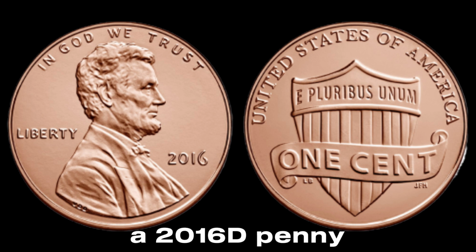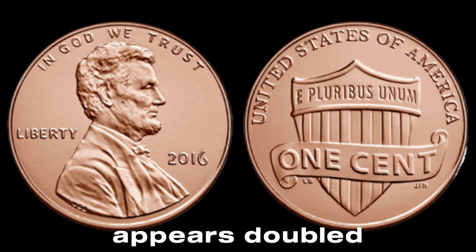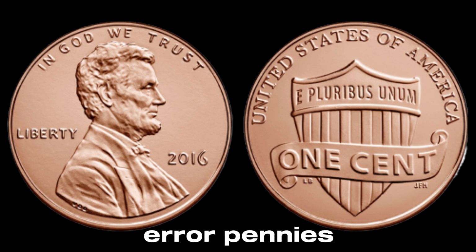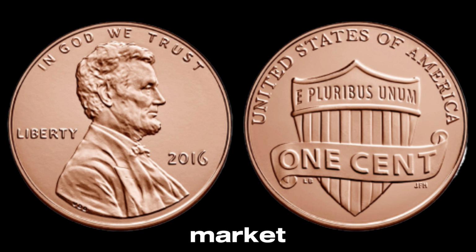A 2016 D penny with a double die error, where the lettering on the coin appears doubled or misaligned, has been discovered, and if you have one of these mint error pennies, you're in luck. These rare error coins have been known to reach $8 million on the open market. The double die error occurs when the coin is struck twice, which causes part of the design to appear more than once in a blurry fashion. And let me tell you, error coins are extremely valuable to collectors, but that's not all.